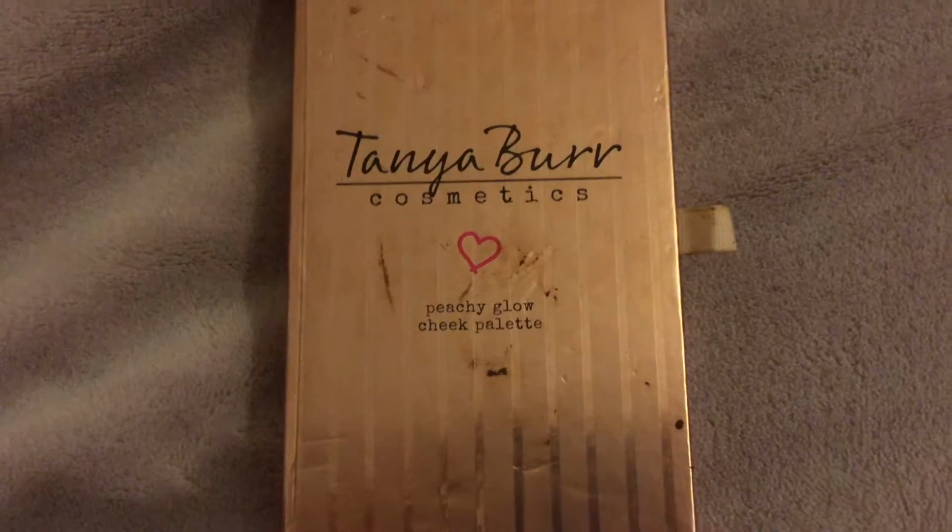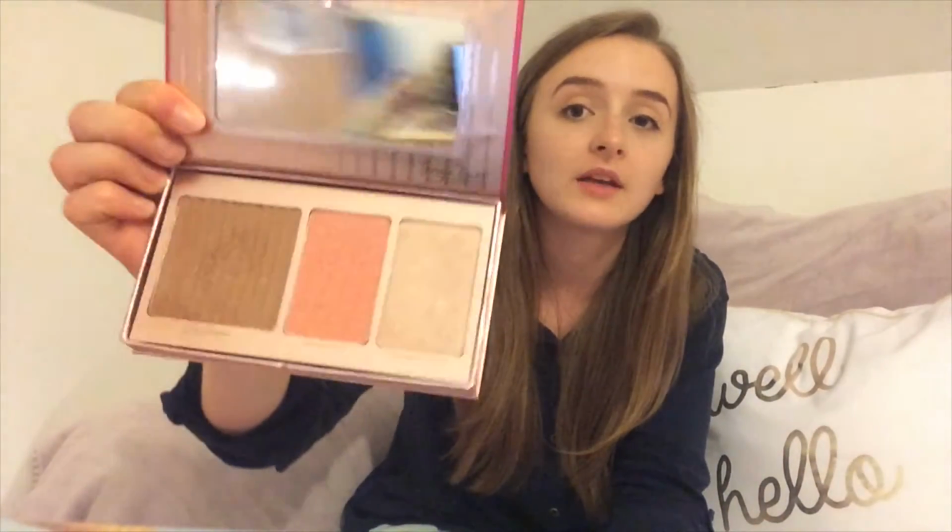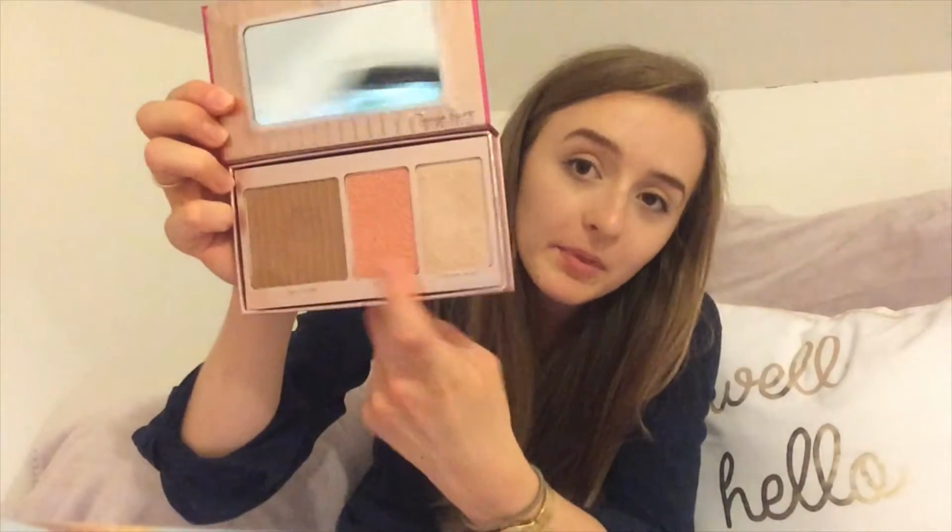Next June favourite is the Tanya Burr Cosmetics Peachy Glow. It's just a Peachy Glow Cheek Palette from Tanya Burr's Cosmetics, and it's just got the bronzer, blusher and highlighter. They've all got really cute names, so you've got Beach Bronze, Apricot Flush and Champagne Shimmer. They're all really good for my skin tone. It's got a nice mirror in there that is just perfect.